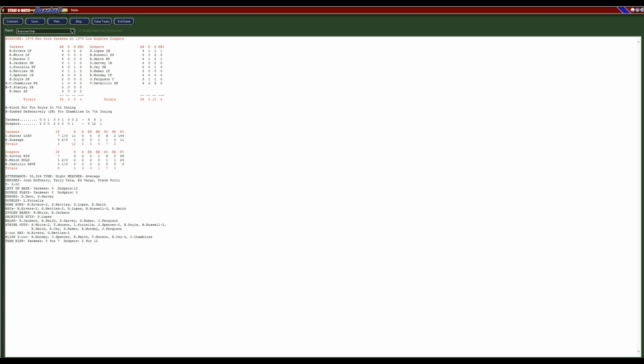Bill Russell, 2 for 5 with 3 runs batted in. Reggie Smith, 2 for 4 with a run scored and an RBI. Steve Garvey, 2 for 4. Ron Cey, 1 for 5. Baker, 0 for 3. Monday, 0 for 4. Joe Ferguson, 1 for 3 with a run scored. Vic Davalillo had a big day, getting a start, 3 for 4 with 2 runs scored.